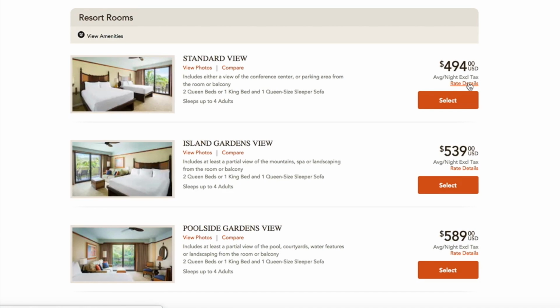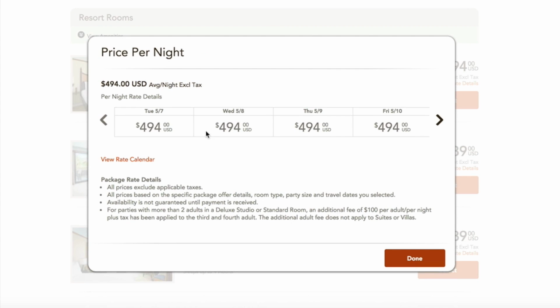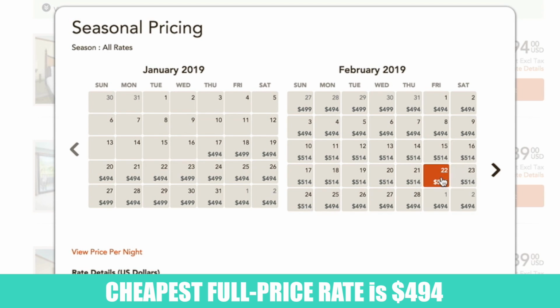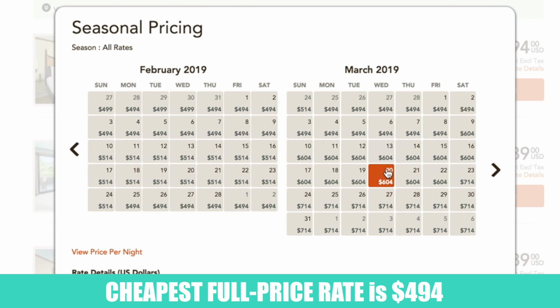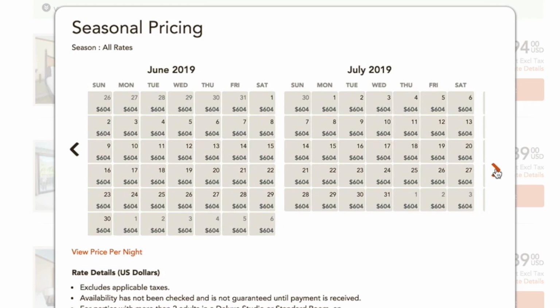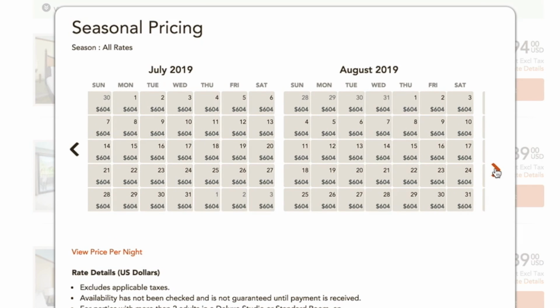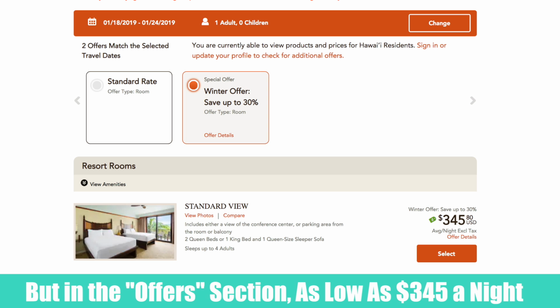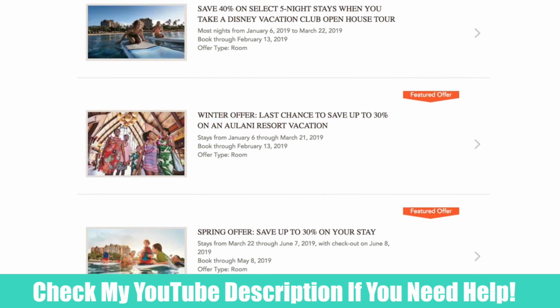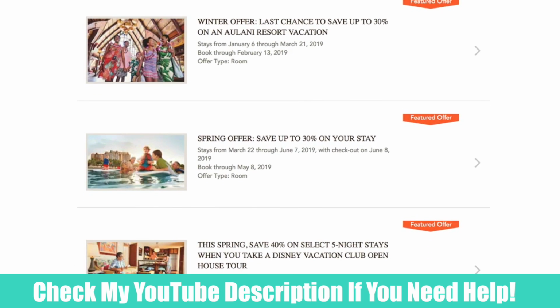So if you want to go, I would suggest looking at the Aulani calendar. If you don't know how to get there, I will link you guys to it below in my YouTube description of this video. It'll actually show you when rooms are the cheapest, when's low season, when's regular season, when high season is. And the cheapest times are typically when kids are supposed to be in school, so keep that in mind. You will also find regular promotions and discounts on the promotions page for Aulani, so I'm gonna link you guys to that below as well. So just head to my YouTube description if you wanna check out those links and figure out when you want to go to Aulani.